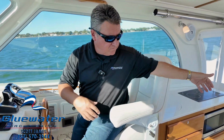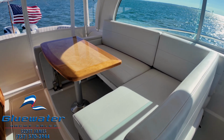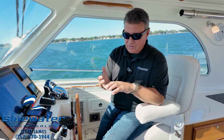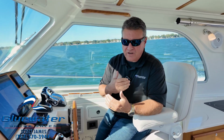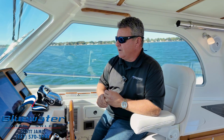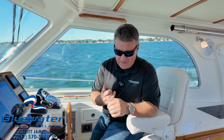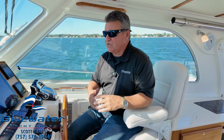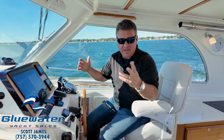Up here you'll see full U-shaped seating area that converts into a sleeper. The sleeper cushion is stored down below the helm deck here, where the SeaKeeper is. The ClearLine Electrosea Sea Strainer is there. That treats the raw water that comes in and goes through your HVAC units, treating it before it goes through the system. There's the optional filler cushion and backrest for the cockpit. We've got an electric windshield vent right here for the front that, instead of being manual, is electric.